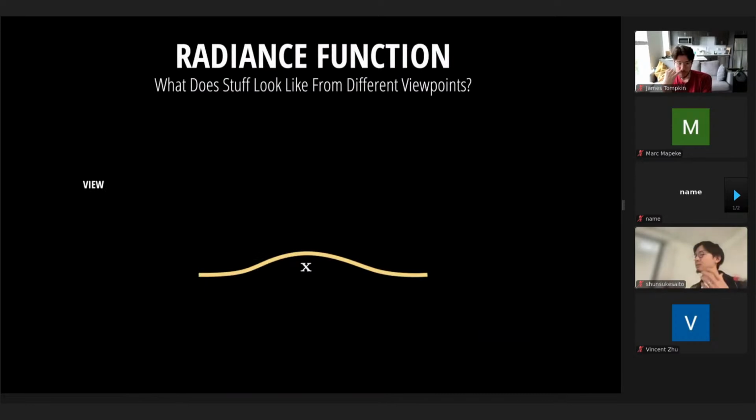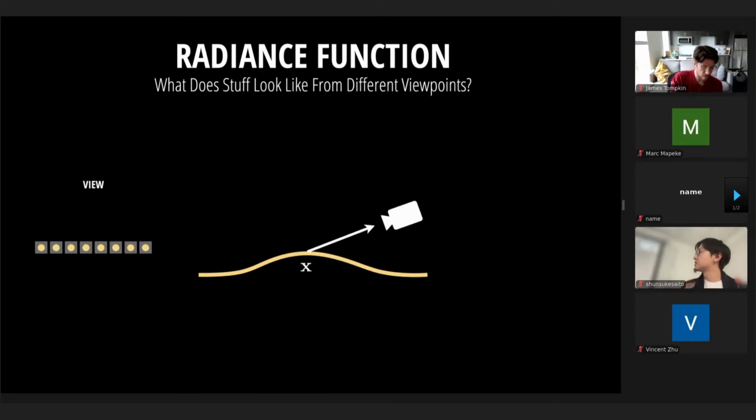This allows us to build relightable avatars with dynamics. Before diving into a more concrete method, I'm going to briefly talk about what we want to build at a high level. The first thing, especially for VR or immersive communication, is that you want to see the avatar from any viewpoint. That means we want to figure out, given the point X and given the light direction, how the person looks from different viewpoints. This aggregates the viewpoints from different angles of the position.